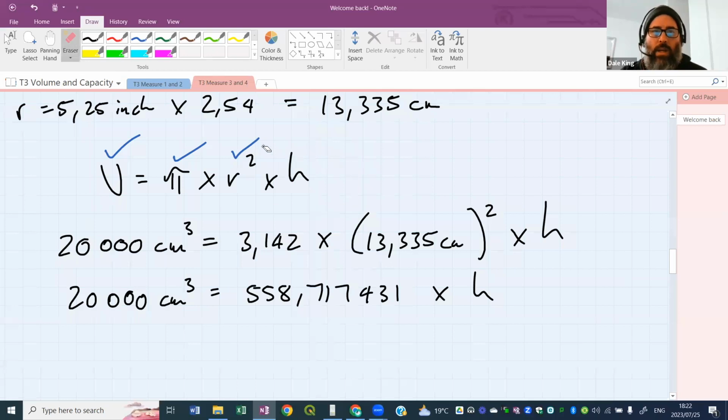Okay, so what Bianca's suggesting is, she's saying, sir, if this is the equation so far, are you happy that we've got these numbers? We took 3.142, multiplied it by the radius squared, and we got this horrible looking number, 558,717,431. So this is what the equation is right now. And Bianca is saying, sir, we need to get the h by itself because we're trying to find h.